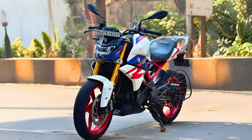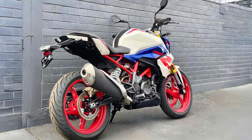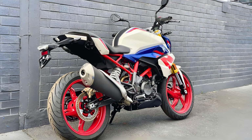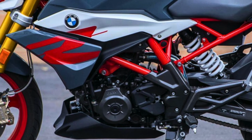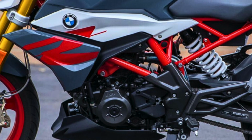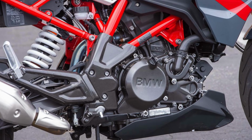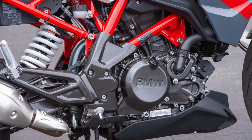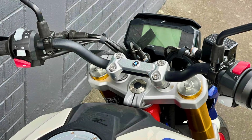Its engine is a 313cc single-cylinder that delivers smooth power for daily commuting and light highway runs. While it doesn't have the raw punch of BMW's bigger sport machines, it feels lively enough for riders who want efficiency without excess. Styling is another strong part of its appeal. The G310R takes design cues from BMW's Sport Naked lineup, giving it sharp lines, aggressive bodywork, and modern touches that make it look more expensive than it actually is.